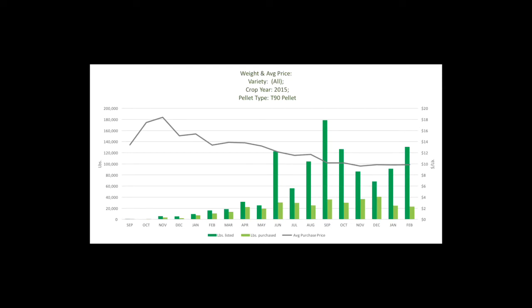Here's the typical life cycle of a crop year on the Lupulin Exchange. This chart shows all varieties lumped together for the entire 2015 crop. We're looking at average trading price, so that includes trades at $35 a pound as well as trades at $4 a pound. If we start on the left side of the chart, you've got your hop harvest in September. Then there's not much activity as dealers are just beginning to pelletize and brewers are still working off the previous crop year. Then you see the prices start out high and basically fall as the crop year ages.